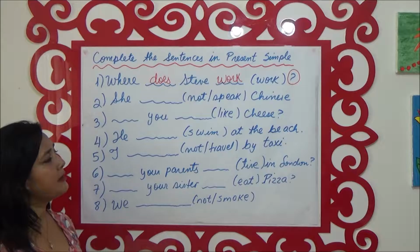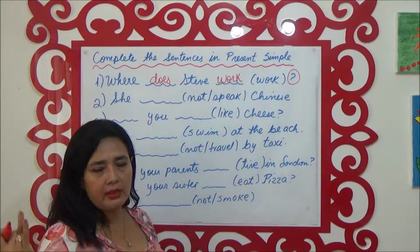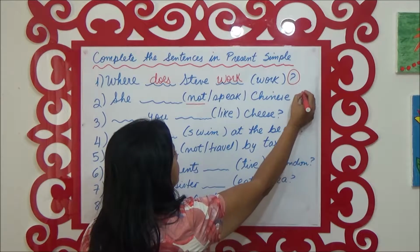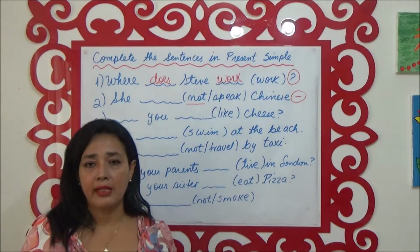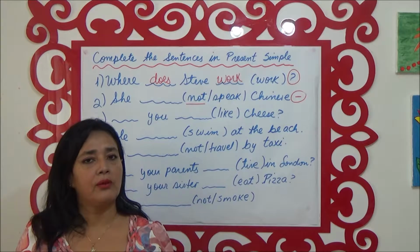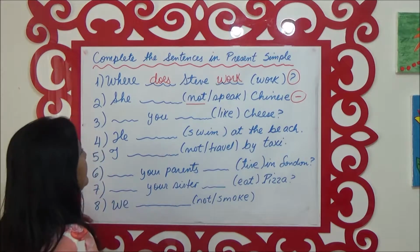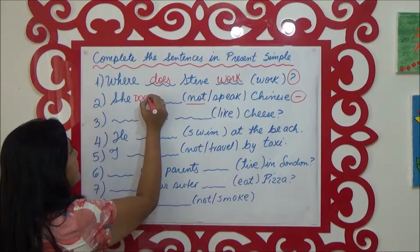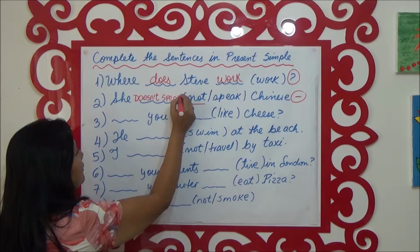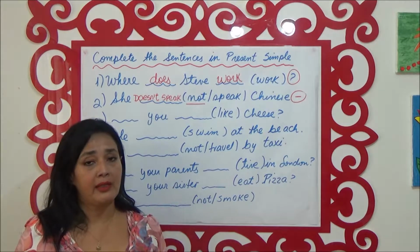Second sentence. She not speak Chinese. All right. Check. Is it an affirmative sentence? Is it an interrogative sentence? Or is it a negative sentence? We have not. It's a negative sentence. Okay. When it is a negative sentence, I need an auxiliary. But what auxiliary do I need when I have the pronoun she? Doesn't. Now, doesn't is how I pronounce it. How I write it is a different story. So, she doesn't, and the verb speak. Okay? She doesn't speak Chinese. She doesn't speak Chinese. Careful with the spelling of doesn't.